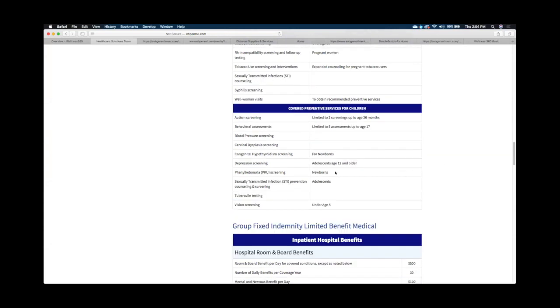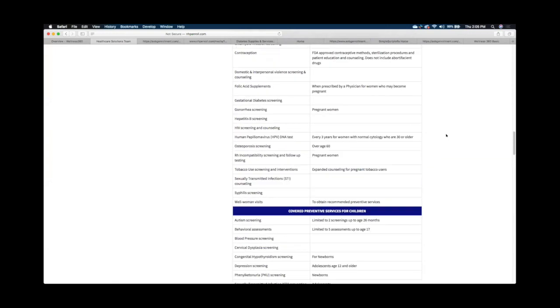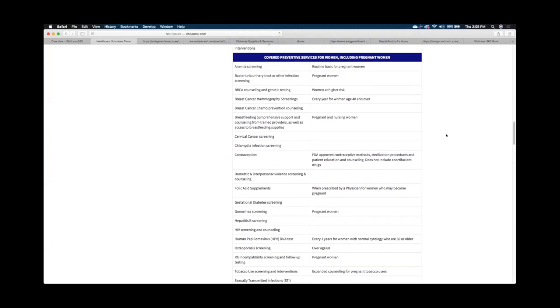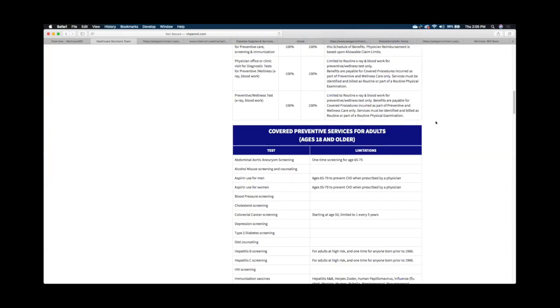So you'll see that autism screening, covered preventative for children, is limited to 2 up to the age of 26 months. Behavioral assessments are limited to 5 up to the age of 17. So all your limitations are already here on the screen, and you can rely on this to be absolutely accurate because we pull this right from the certificate of coverage, which we also attach to the enrollment portal for you. Okay. And then what kind of start dates do we have?